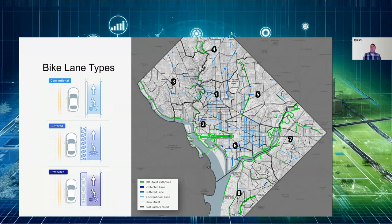On the right-hand side, we have our 8 wards of DC. Again, you can get a visual overview and a sense of the density of bike lanes throughout the district, with most of them in wards 2, 6, and 1, the business districts and downtown areas, and less so as you get out from the core.